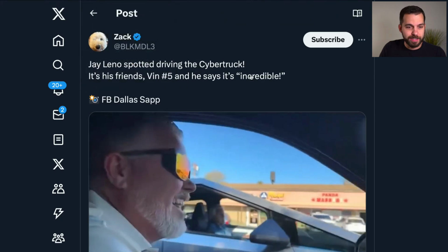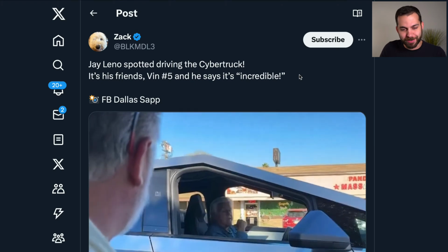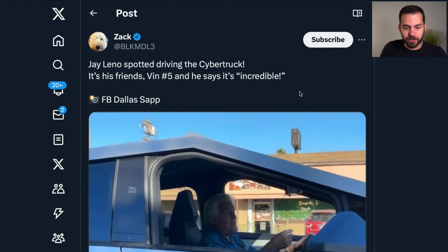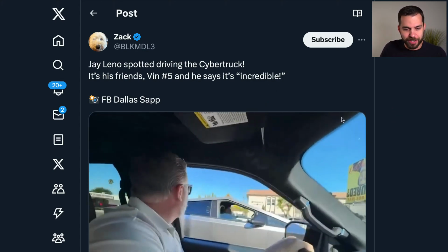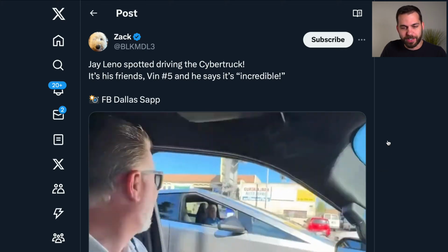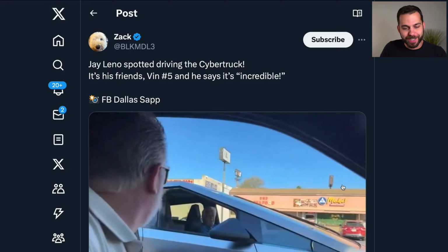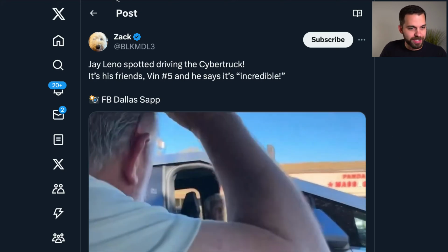We also happen to see someone spotted on Facebook, Jay Leno, out driving around a Cybertruck. He said it is VIN number 5, not his truck, but he said a friend is letting him drive it right now. He says it's incredible. Just a short clip there, but it's fun to see these starting to show up out in the wild, being driven around by, not necessarily regular people here with Jay Leno, but non-Tesla people. Having these out on the road is exciting.